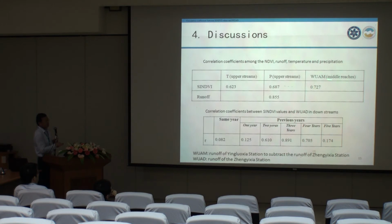And in the downstream, we also see the runoff have high relationship with the NDVI. This means more water resource comes down to the downstream, and they increase the vegetation cover in the downstream. And in the mountain regions, the precipitation has a very high relationship with the runoff. This means the increasing precipitation results in the increased runoff.